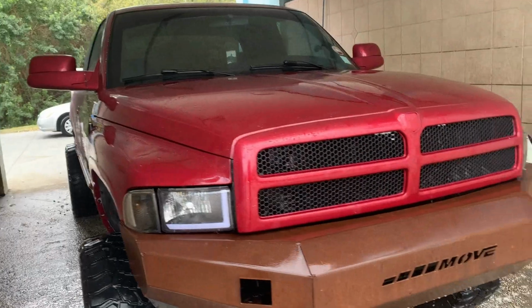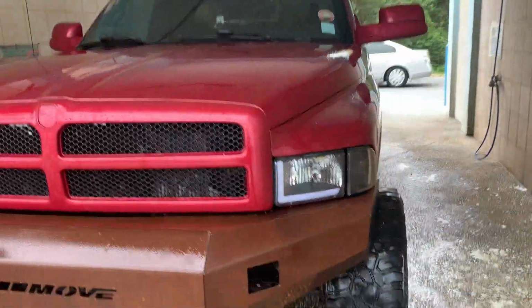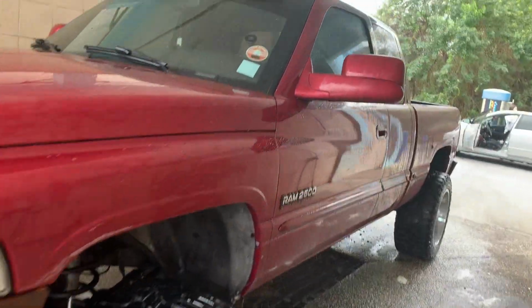Right, she's all rinsed down, soaked up a little bit. Now to bring it back home, and I just got to do the wheels up and then quick detail her. She'll be back to new.